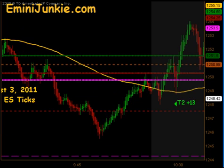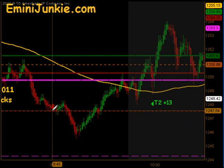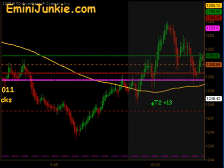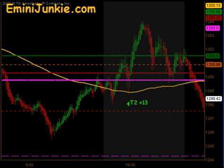The market pushed down, closed its 415 gap and then some, came back up through the moving average, gave a signal long. That did produce targets 1 and targets 2 to the upside right on the news announcement for 13 ticks.